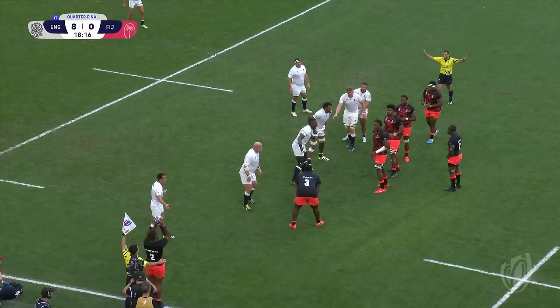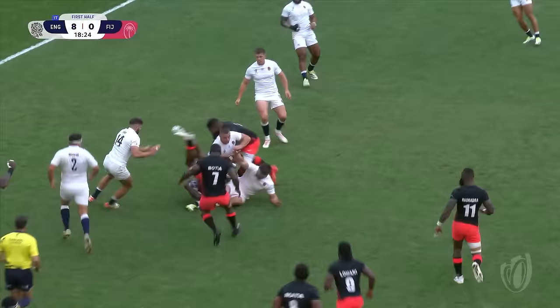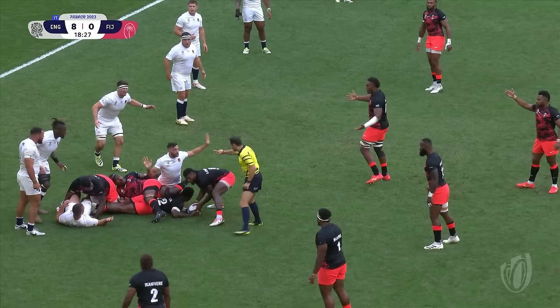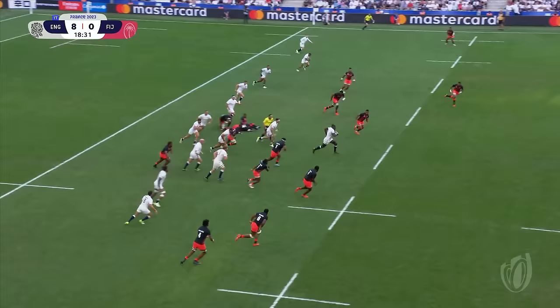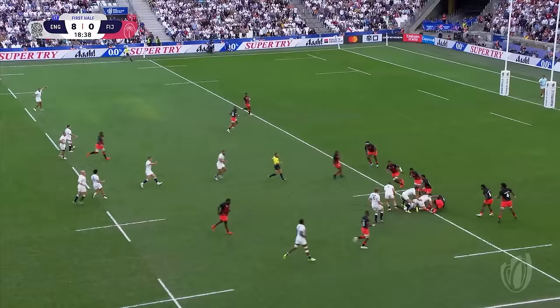Fiji's line-out has worked well, considering no Thiriki Daveta, no Mayanavanua, as they roll forward again. Tui Sauber, acrobatic. Ikinaveri back in field, it's read by Itoje. They're going to round upon him and chase him down. Defends incredible from Itoje. Eventually, Tangi Tangivalu stops him on the 22, but England's turn to come forward.